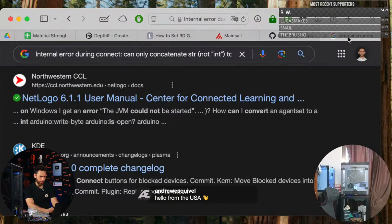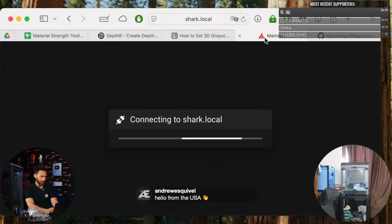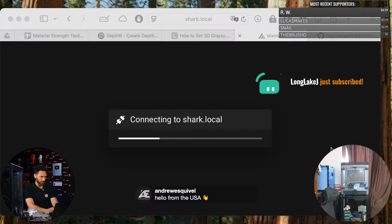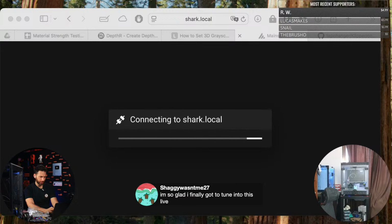Yeah, ChatGPT can be good. It's led me very far astray on some stuff, and it's caused me to brick a printer, but it can be good. Yeah, Shaggy, we're glad to have you here, man. Or lady. We're glad to have you here, human.